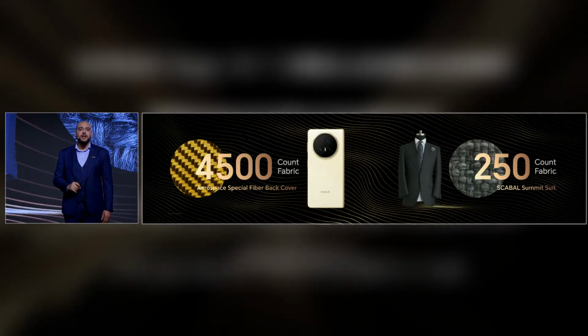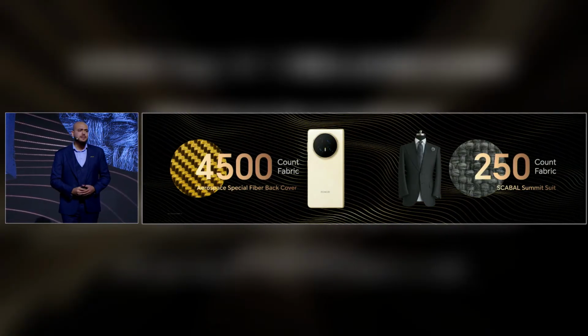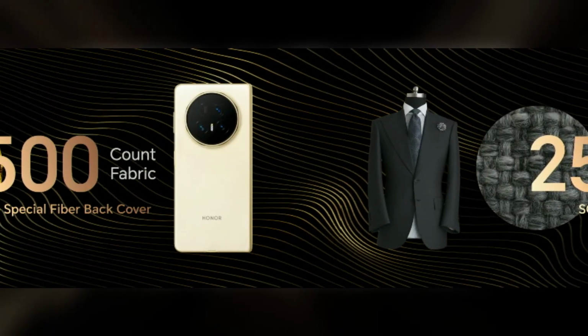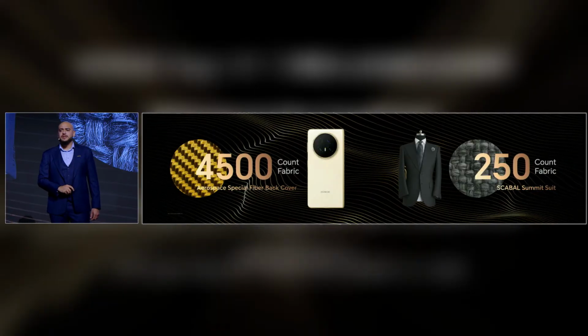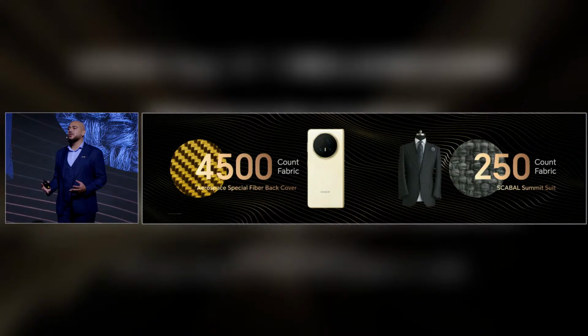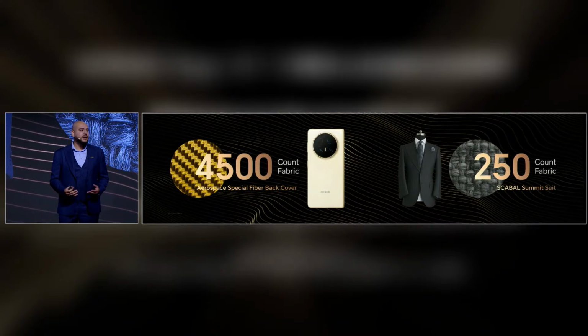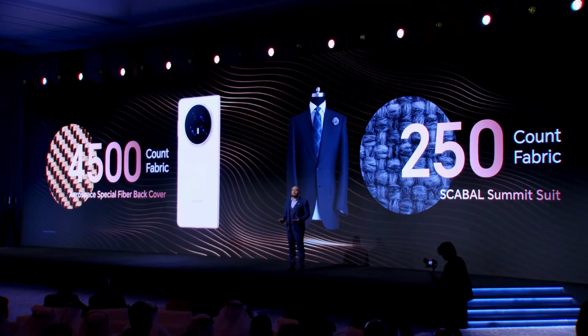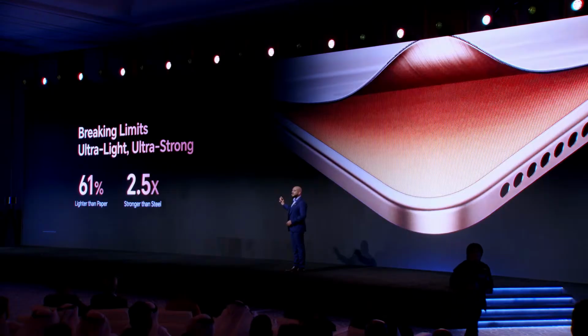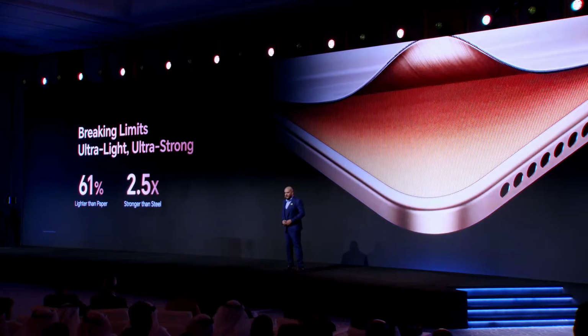4,500 fabric count. What does that mean? Let me just put it simple. The higher the number, the more durable it is. How durable is it? That's the question that everybody will be asking. We see a lot of brands going out in the market saying, hey, our phone is the most durable, it's the strongest. But for us, numbers do speak. As a matter of fact, it's 61% lighter than paper, and yet 2.5 times stronger than steel.